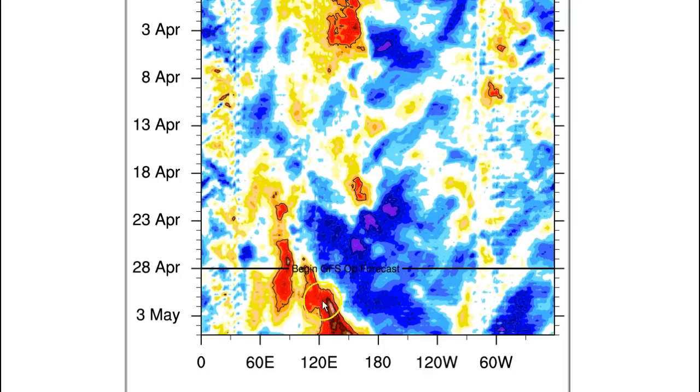And what's this? Westerly anomalies building into the western Kelvin wave generation area. So it appears that we're about midway through the inactive phase of the MJO, and from here on, things are only going to be getting better. And remember, the models suggested down in the southern hemisphere, things are going to start waking up about a week from now. So maybe the active phase of the MJO is having some positive influence.